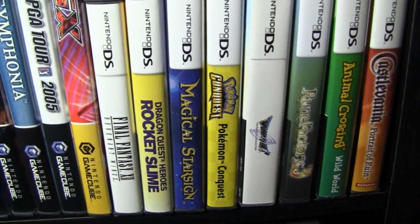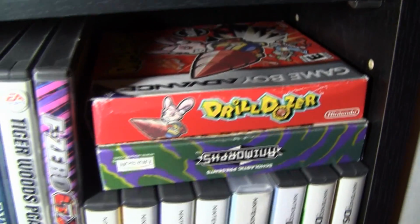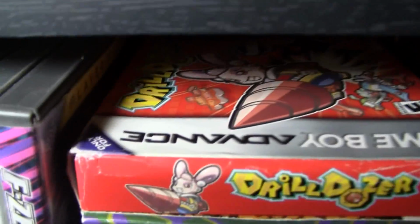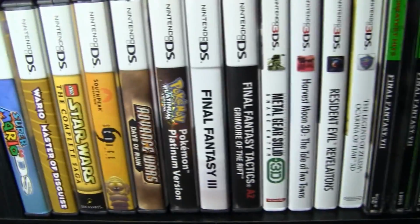Some DS stuff. Rhythm Factory 3. And that Drill Dozer I actually found at Walmart. Oh, that's right. Not too long ago. I think it was about a year ago now. And I paid like $5-10 for it. Walmart did a number on that box. Yeah, it was beat to hell. And then the remainder of my DS games down here.